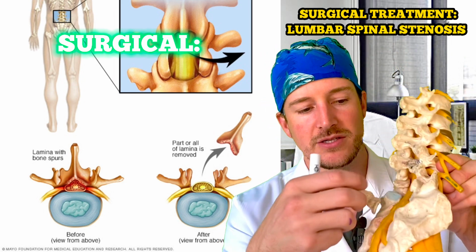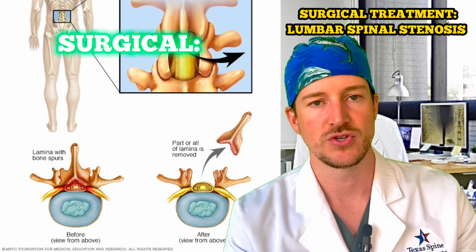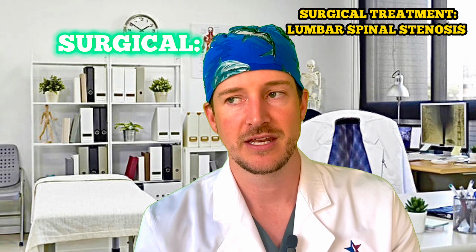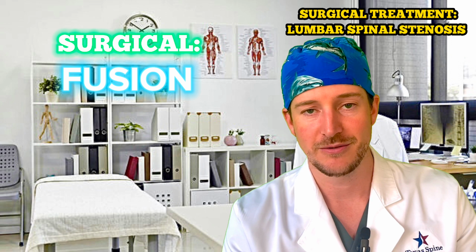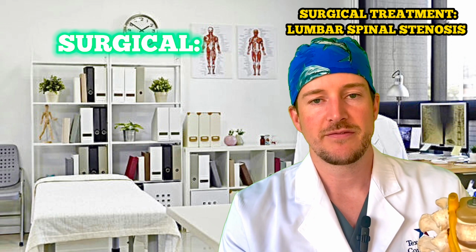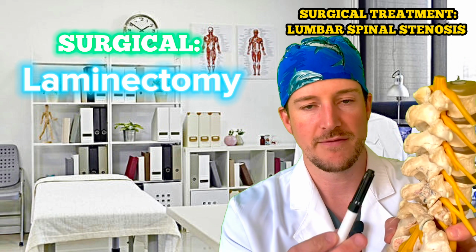Now in this spine model, it took off part of the joint. This is the joint. A spine surgeon wouldn't actually take off the joint unless they're doing a fusion. If the spine surgeon has to take off part of the joint to address your pathology, then you need a fusion. It'd be similar to where if they had to take out your knee joint, you got to put something else there. And that's usually a fusion in terms of spine surgery. So in terms of taking the pressure off the nerves, it's something called a decompression surgery or a laminectomy, where they shave off the bone here.